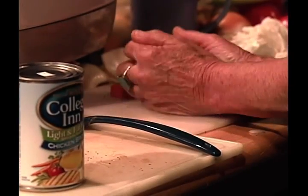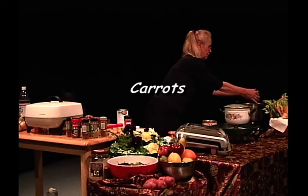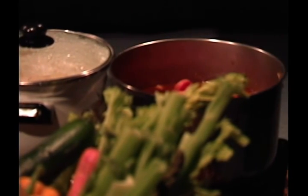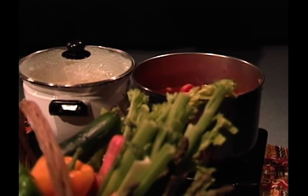I'll put in French old lady soup. Oh, I'm so excited. Carrots in my French old lady soup. Okay, I'll put some celery in there now.